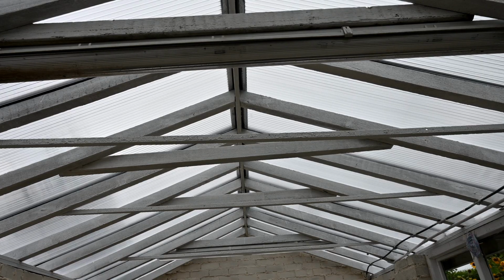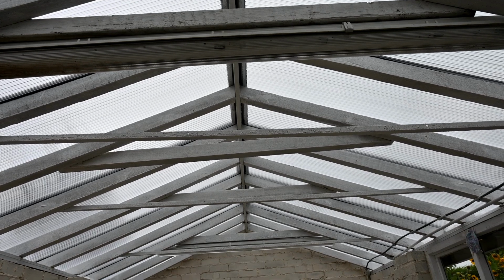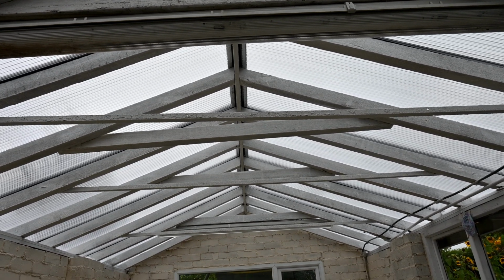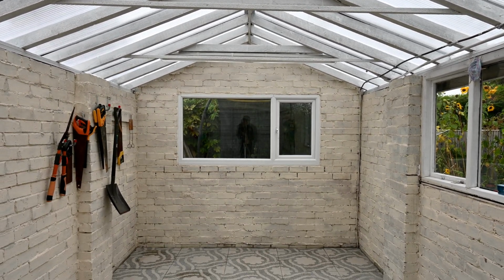Now I'm standing inside at the moment. I'm inside the garage cum greenhouse, and we've gone from painting it all, doing the roof this summer, and finally getting round to the floor. So this is the roof of the garage that was tiled earlier in the year. All that was removed, and then I've installed this 60mm clear polycarbonate roofing, painted all the rafters white, and I've painted the walls, got double glazed windows here as well.